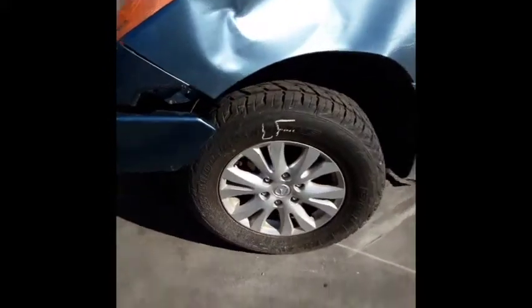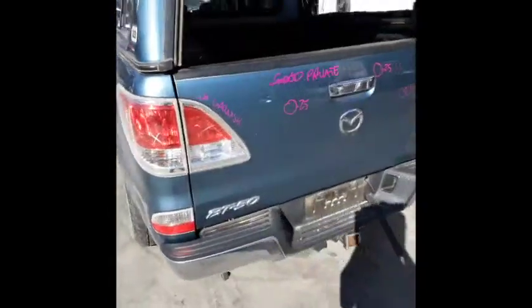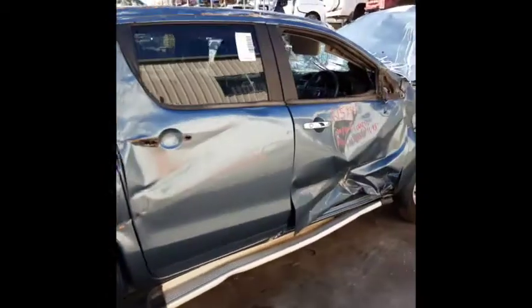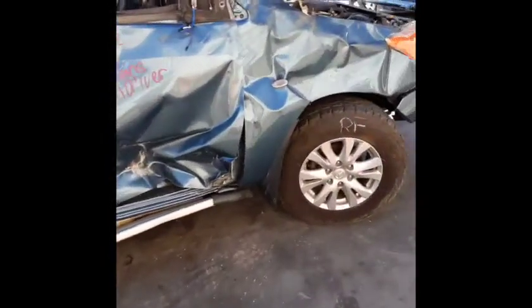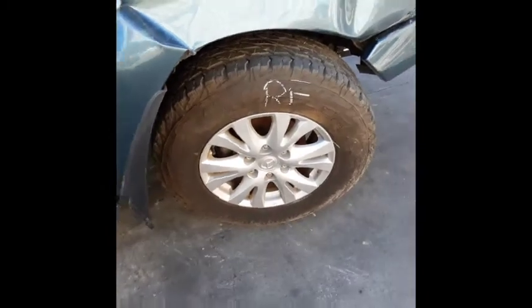This vehicle has been in a rollover. It's fitted with 17-inch factory alloy mags. Left front has a good tyre. With the left rear, 17-inch factory alloy mag with a good tyre. Tailgate has some minor dents, still may be usable. Right front, 17-inch factory alloy mag with a good tyre.